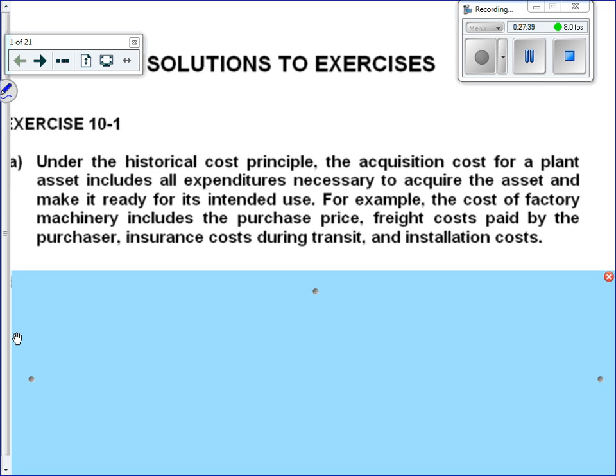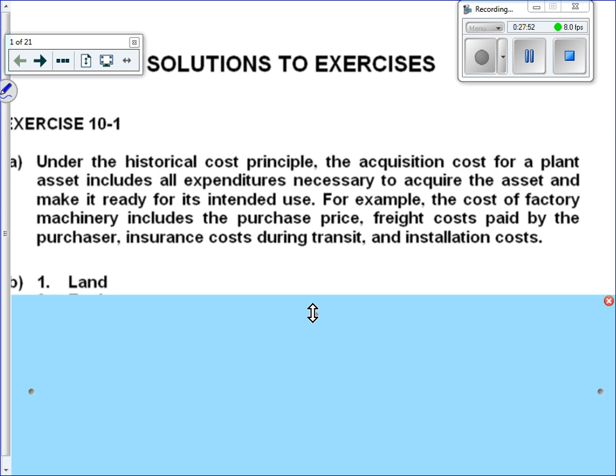So let's look at number 1. Paid $5,000 of accrued taxes at the time a plant site was required. All of them are going to be assets because we're buying stuff. It's just the PPE stuff, the stuff that's going to be around. That's land. Now, had it said paid $5,000 of accrued taxes at the time a building was purchased, that would be building.